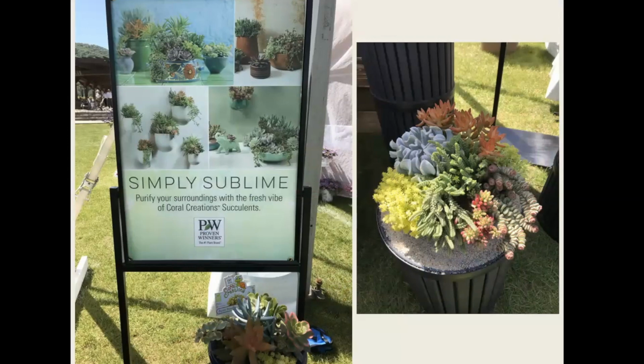So Proven Winners, after we did the talk in the hall, we went out, and this is one of the displays they had about succulents. They show different ways of using them instead of just having the plants in liners or 2-inch pots. There was considerable effort in showing how these plants can be combined together. I think they sell it as a package rather than individual plants.